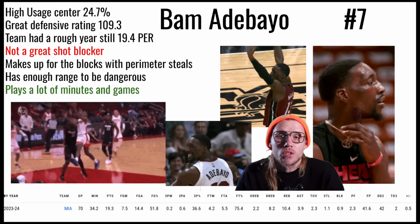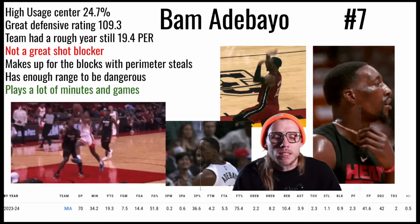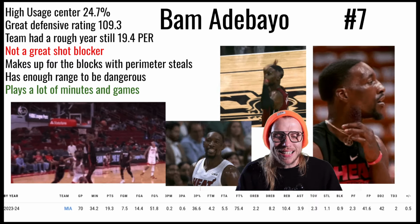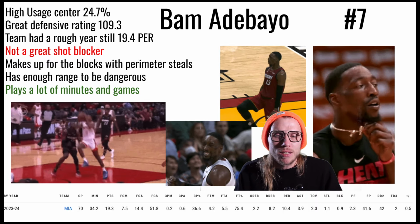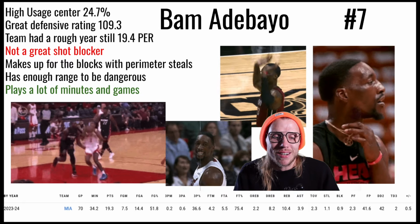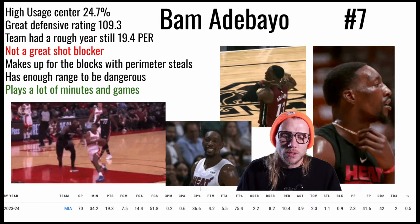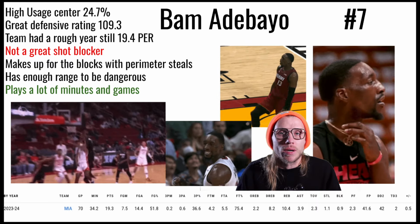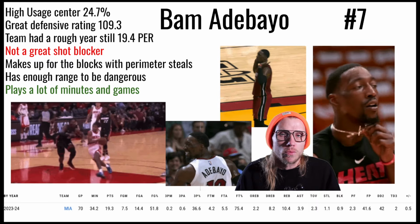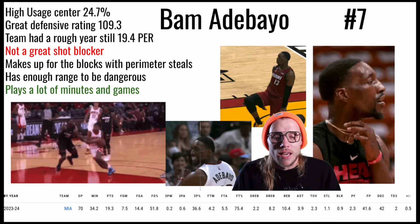A lot of usage, so on offense, you may think of Bam as more of a defensive-minded center. He's really not. He's getting 19 points a game. He's a major part of that offense. And keep in mind, the Heat don't score a lot. That's not really their thing. And he's got enough range to be dangerous. 36%. He can shoot a 3. You can't leave him open at the three-point line. Does he shoot more than 1 three-pointer a game? No. But still, you can't leave him open.